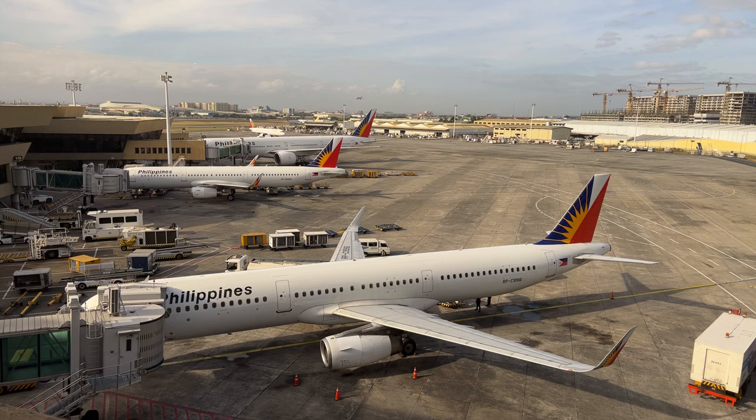Si A321 doon. Bakit? Ayan o, mga naiwan niya yung chinelas niya. Papunta ng Kuala Lumpur sana. Oh, this one? Ito, kuya. Nag-line up na siya, tapos bumalik. Baka may naiwan silang ano. So that plane right there, sa far, dun sa may tabi ng 777, bumalik. Nag-line up na eh, bumalik.